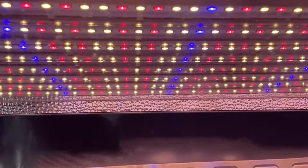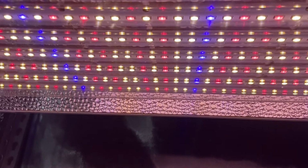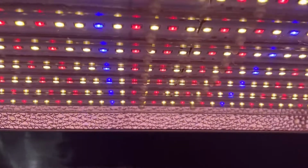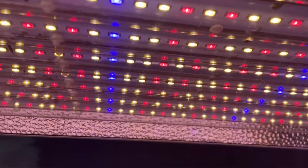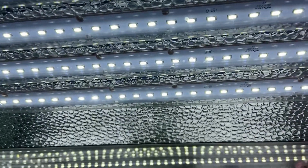I bought this light maybe 2 years ago. You have a yellowish light, and then you also have a red light, and you have blue lights. So that one has a better diet than just white. Because these are just white, and the sun is not white.